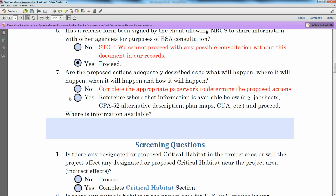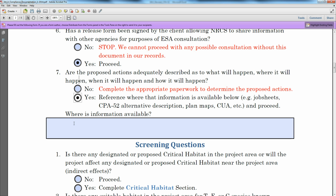The last question in the preparation stage has to do with whether or not the proposed actions have been described, stating what will happen, where it will happen, when it will happen, and how it will happen. This information is usually in job sheets or engineering designs or a description in the CPA 52 or plan maps or a combination of all of these things. If that information is available and adequately described, then mark yes and say where that information is available.